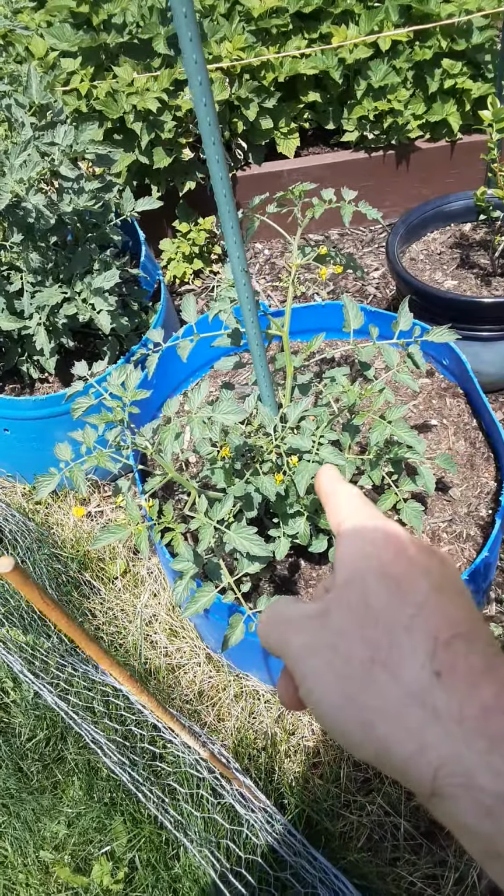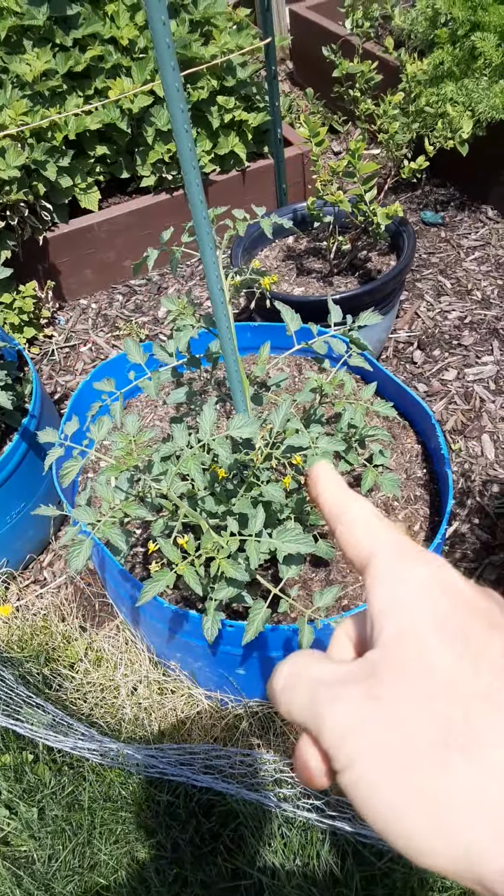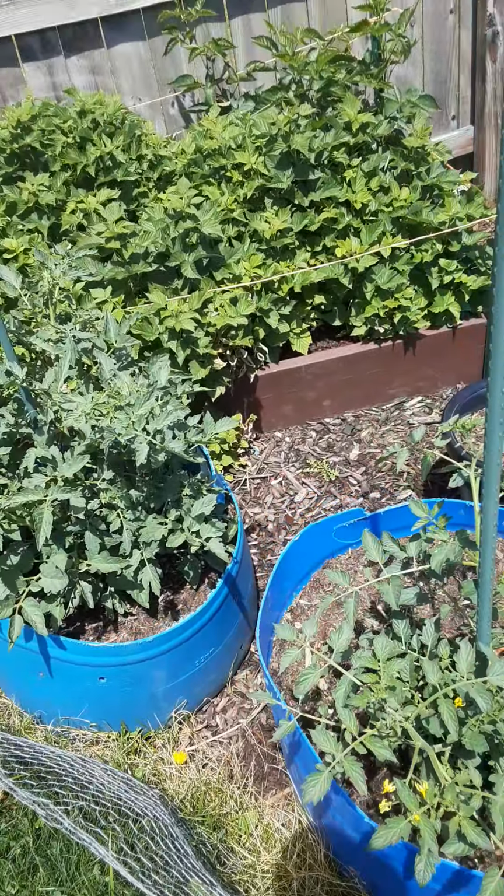We got some Sun Gold cherry tomatoes, which you should always grow because they're like candy. Orange cherry tomato, which is very, very good. Big Rainbow, I like those a lot. Sometimes they're called hillbilly tomatoes.